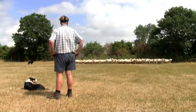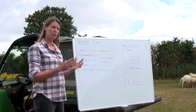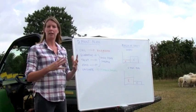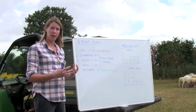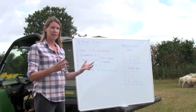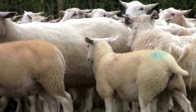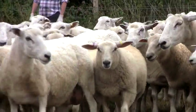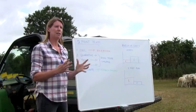So the first point of the plan is culling, and what we're talking about here are those repeat offending ewes. Also ewes with chronically damaged feet who've had repeated infections. These ewes are the ones who are spreading disease to the flock, but also creating problems in your lamb flock with scald and so on and so forth. So the first point is culling those ewes out, and the aim there, the outcome, is to build resilience in the rest of the flock.